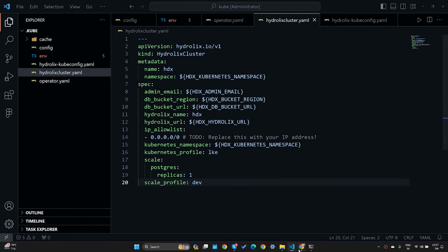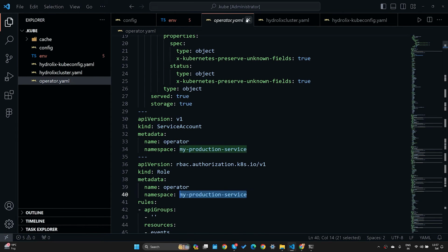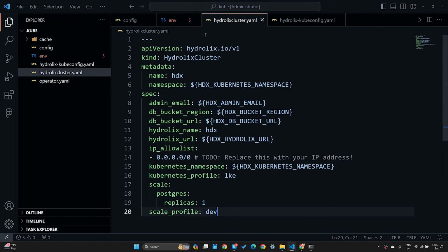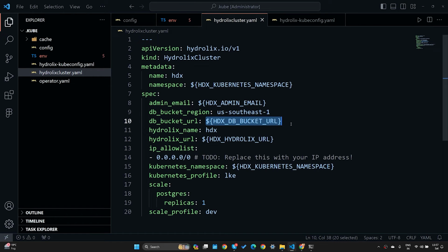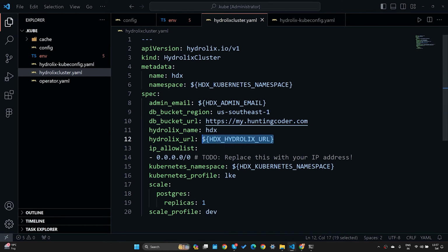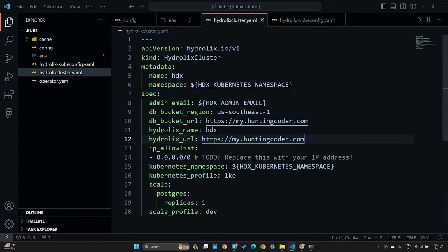And yes, now they are running a command which is automatically evaluating all these environment variables. But since I'm on Windows, I'll fill it in manually. You can also do it using the command line, but for the sake of simplicity, let me fill in the values of the bucket region and the bucket URL. And I'll also name the namespace here. So this is the Hydrolix URL and this is the bucket URL. Bucket URL, okay.